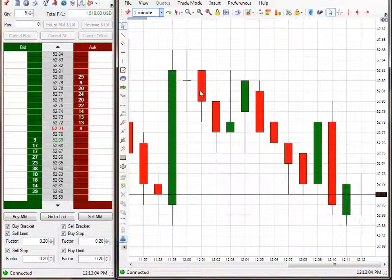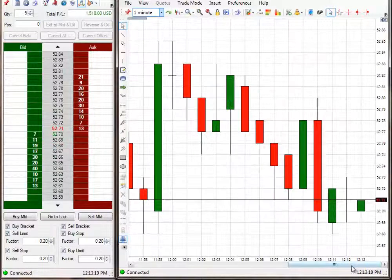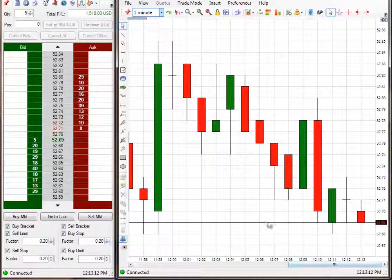Got tomorrow and the next day and the next day and the next day. And you know what? I guess it never ends. You just keep doing this and keep trading. Imagine that.